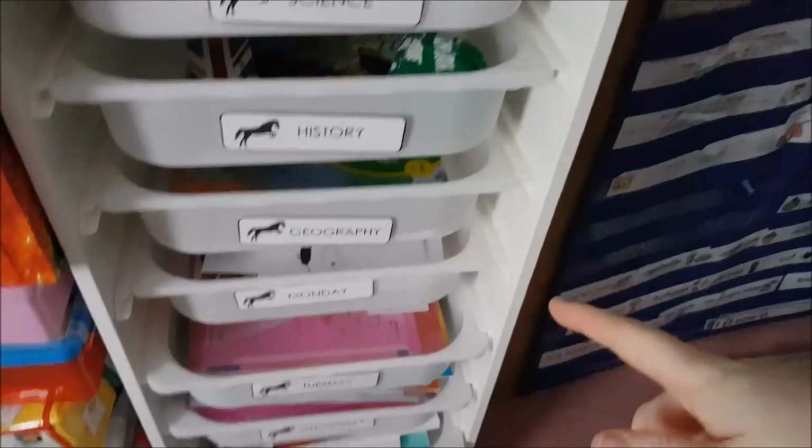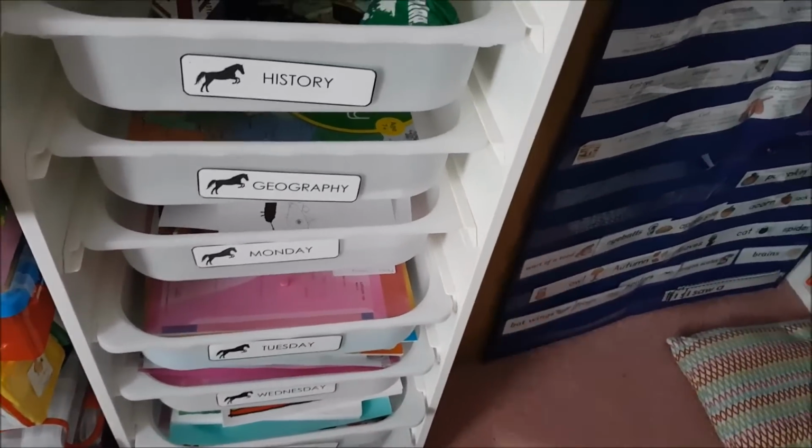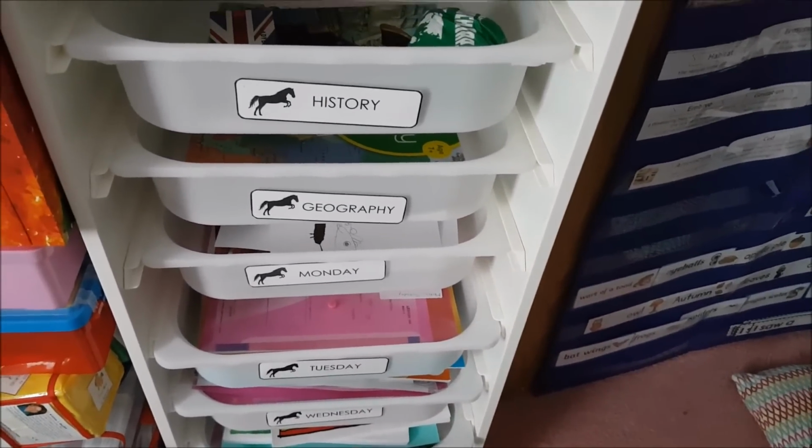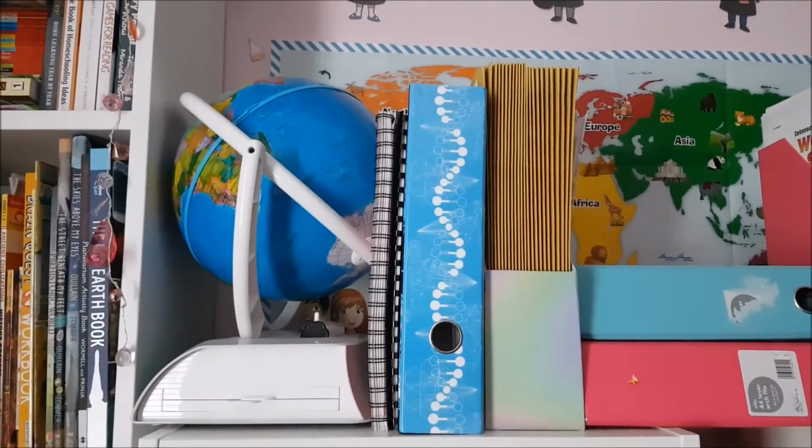On this side we have our work boxes, so this one's mine and my daughter's is on this side, and we have a workbox system with the days of the week, so I put everything in for that day that she needs to do or get done. On the top of them I just house our globe and various folders.